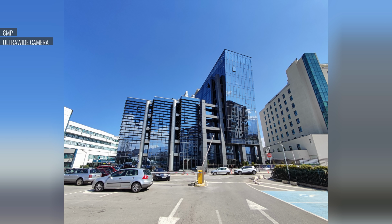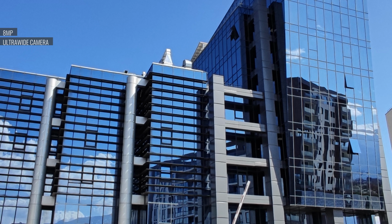If you have enough light, portraits look good, with plenty of detail and nice colors. The edge detection does a decent job, though it isn't always on point around the hair. The 8-megapixel photos from the ultra-wide cam are decent for the class, with good contrast and a wide dynamic range.